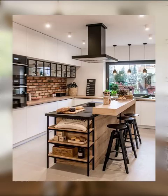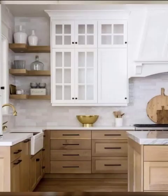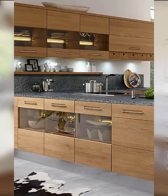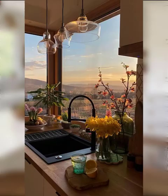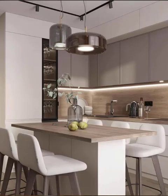Number one, curtains and drapes. Lightweight fabric curtains or drapes in bright colors can add a pop of color and softness to your kitchen. Choose washable fabrics like cotton or polyester for easy maintenance. Café curtains are a popular choice, covering only the lower half of the window for privacy while allowing light to enter.